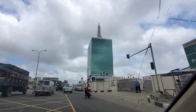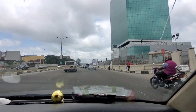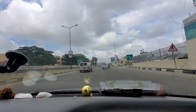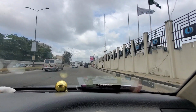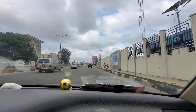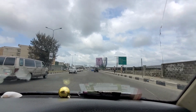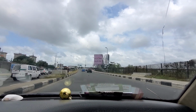There's a pyramid, a very lovely high-rise building here, Civic Center Tower, and it's so long. On the left-hand side, we have another building they call Church Gate. Very lovely place. Now we're about to climb up to Falomo. This is Falomo Bridge. Here comes the nun. Here comes the nun.